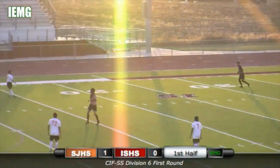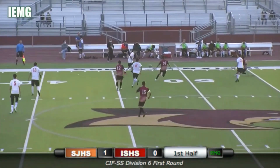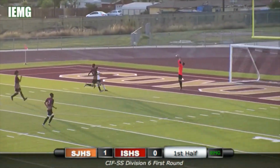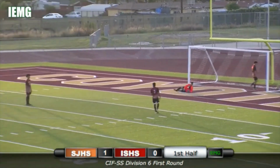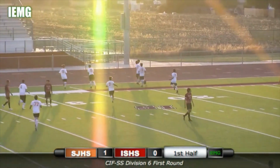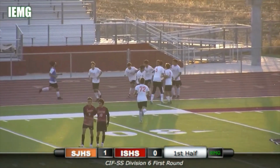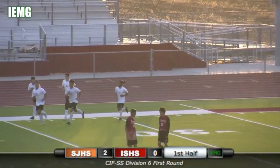CIF Southern Section, Division 6. Another long ball to Rizzo. He's on the end of it. It's deflected up and into the back of the net. It's 2-0. The danger man, Nestor Rizzo, makes it 10 on the season. 2-0 for the Tigers. Visiting on the road and making light work of the Coyotes.